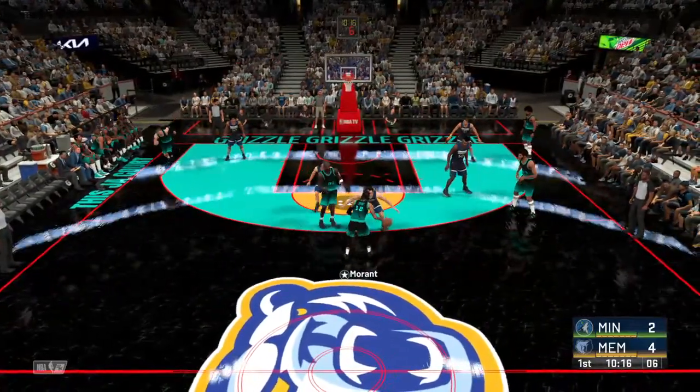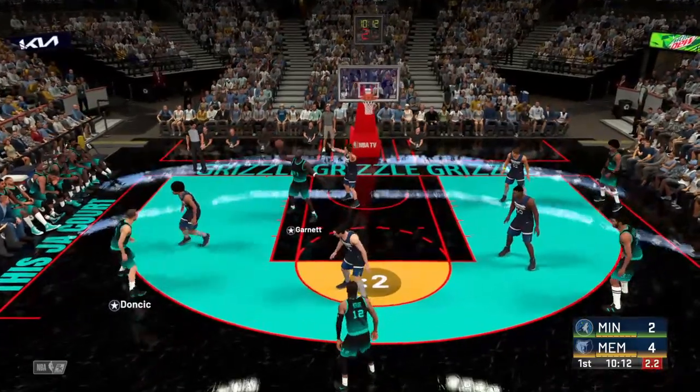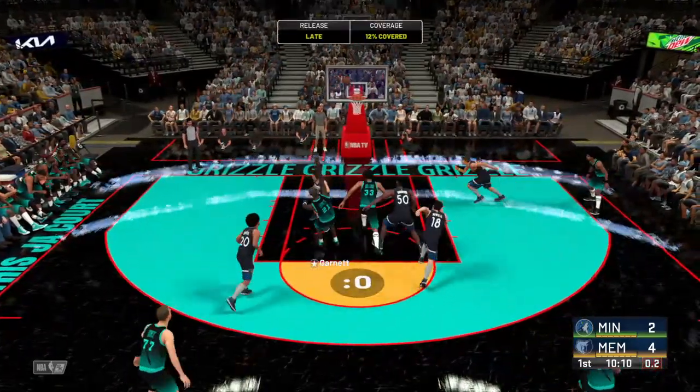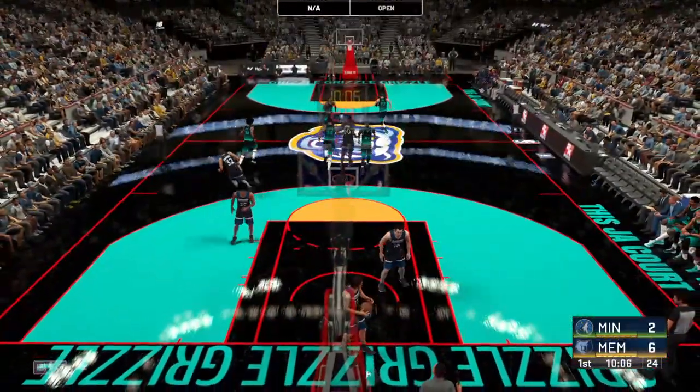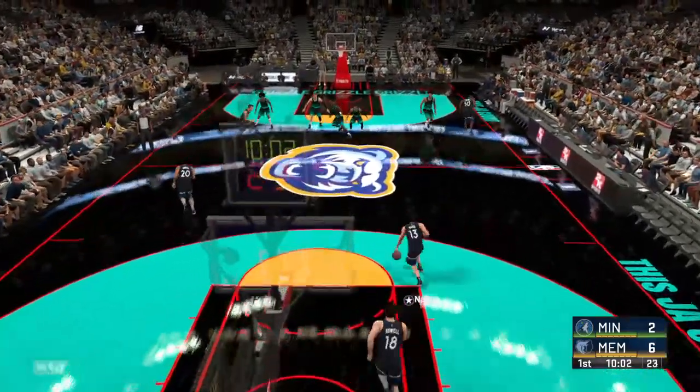Morant with it. Back to Doncic. Clock at 4. Inside. Here's Garnett. The putback. Great positioning on the putback. Well, you see the toughness and the instincts of Jabbar. I mean, always a threat for these second chance opportunities.